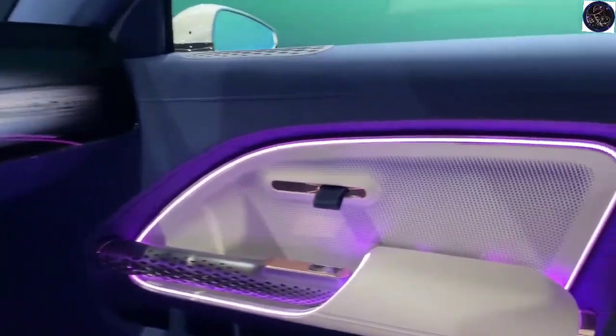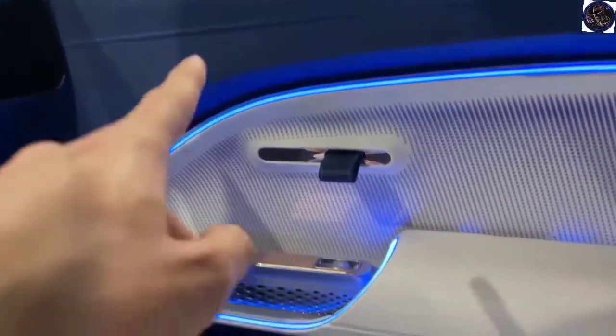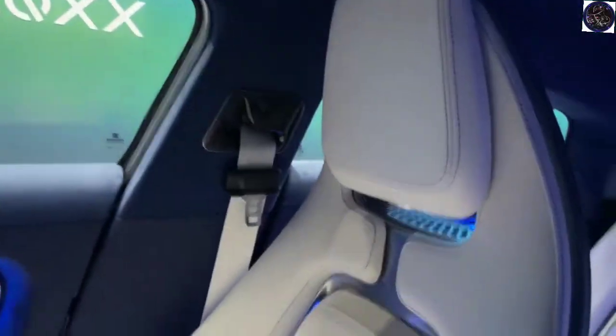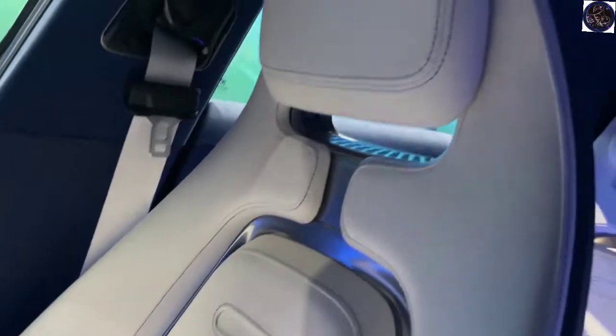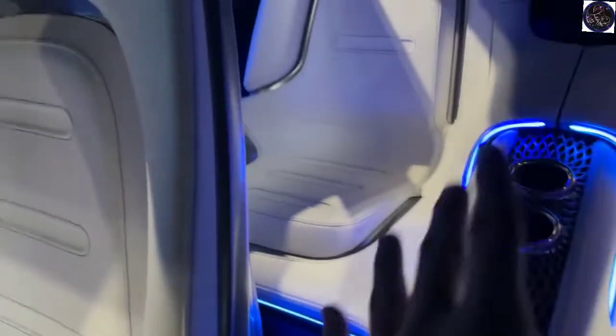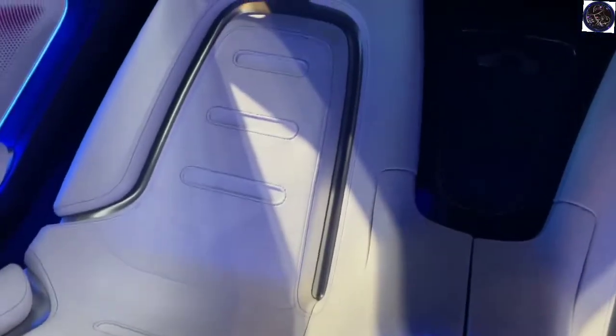On the side, we also have the nice ambient lighting. As you can see, we have the blue color. You can switch it up to multiple colors as you want. Looking at the seats, full white finish. I think this is Neva gray with the blue stitching. Amazing. And as I mentioned, in the future we will be having a super thin glass solar roof, and I think it will look like a panorama roof. For now, it's just completely covered. You can also see the rear seats here. We don't have a third seat. Instead, we have this center console also for the rear passengers, which looks extremely interesting.